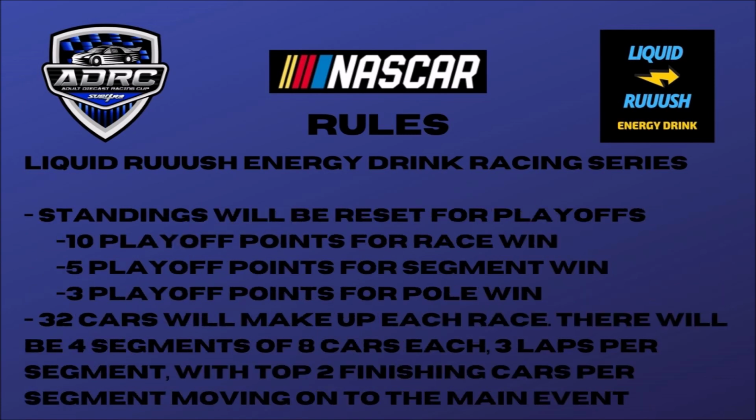All right, in terms of playoffs, the standings will be reset. So, just like in the Cup racing right now, you will have playoff points. This is how you will be reset. So, you'll get 10 playoff points for every race win. You'll get 5 playoff points for every segment win. And 3 playoff points for every pole. That's only the regular points paying races, not including Speed Weeks or the All-Star race.